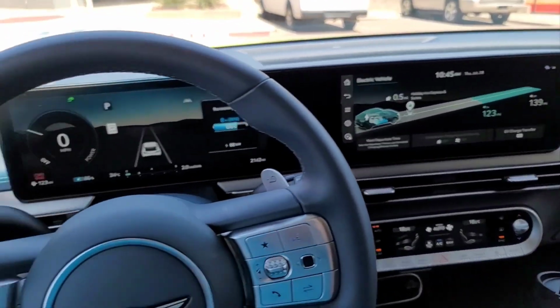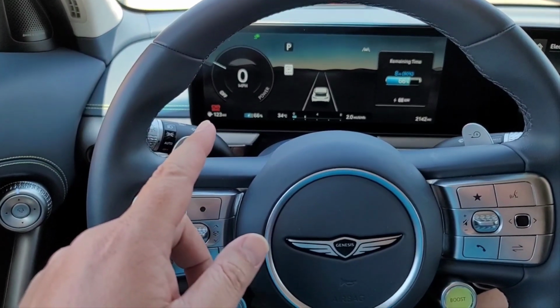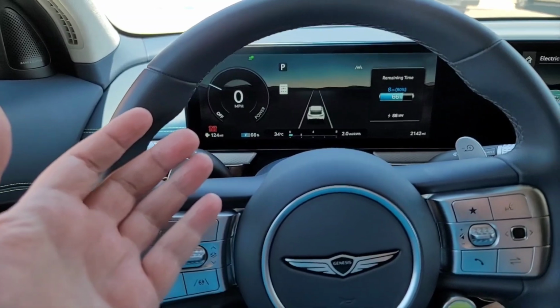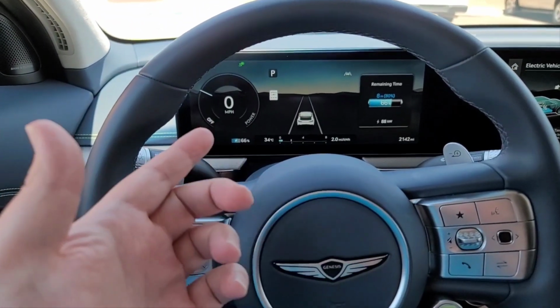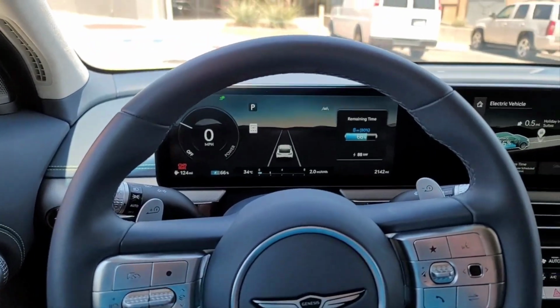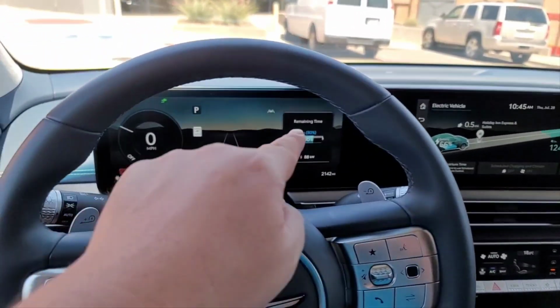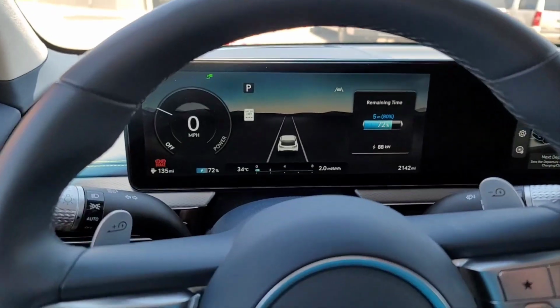Scary. What's even scarier is the fact that I came here with 19 miles of range left, and I now have 124 miles, so it's 105 miles. And how many kilowatt hours did it take to get another 105 miles? And how much did I spend per kilowatt hour? We're gonna do the math in 8 minutes once I get to 80% and unplug this thing.